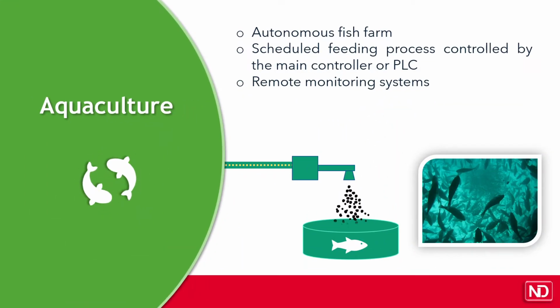The Aquaculture Unit is an autonomous fish farm which will have a scheduled feeding process controlled by a Main Controller, or PLC. A blower will supply fish feed from a small silo on the MUP down a pipe and into a large fish cage. Remote monitoring systems will measure key parameters of the fish farm, ensuring the fish are healthy and the farm is operating correctly.